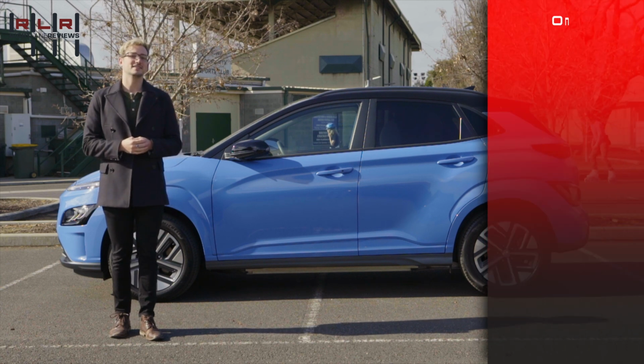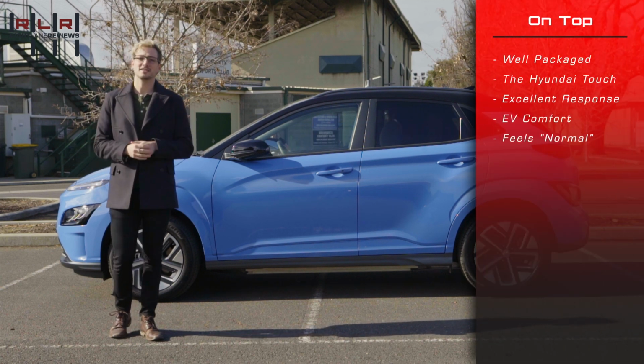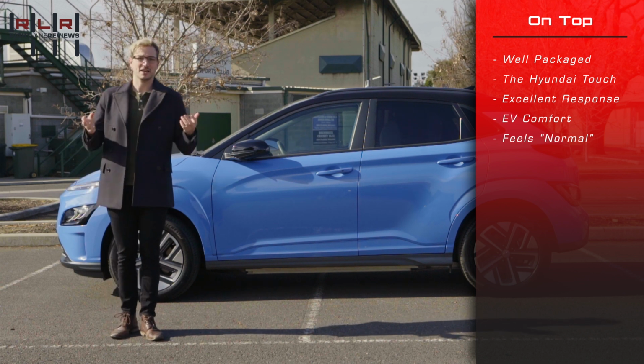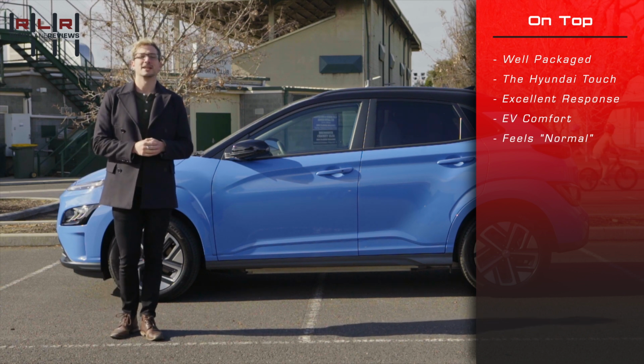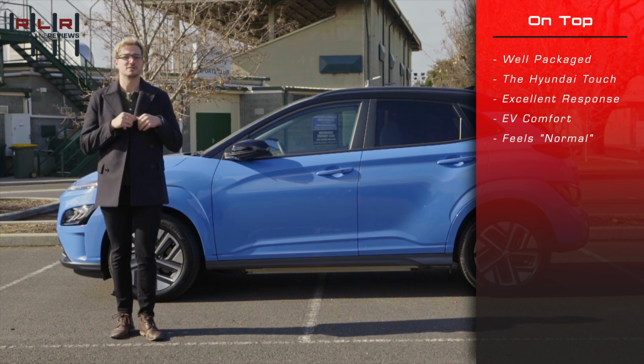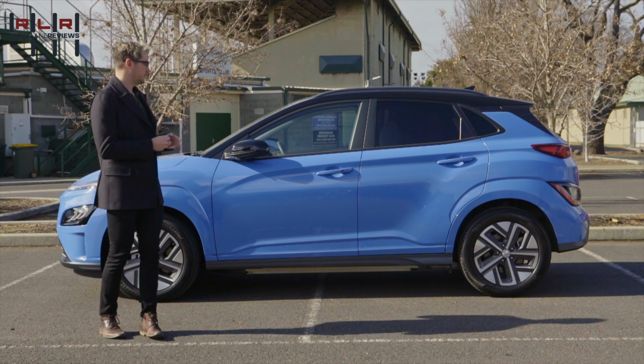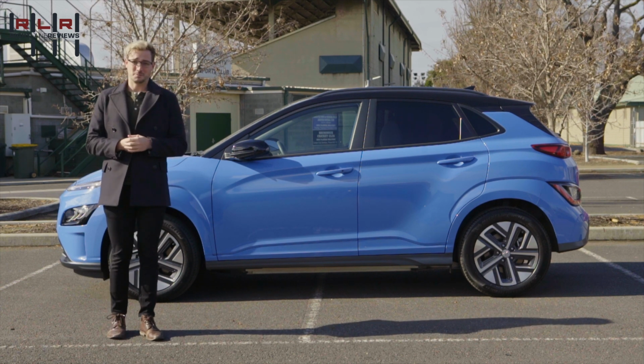So what's on top for the Kona Electric? Well, overall, it's a pretty normal car, which is high praise considering the platform that it's on, and it feels like any other Kona, so you're not really missing anything. Plus, the electric platform means you get incredibly responsive, punchy, and smooth power delivery, and it's almost silent, which is really cool. And overall, it's the future of the automotive world, and it's a pretty cool place to be.